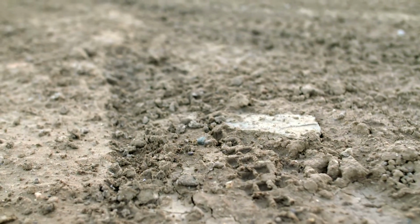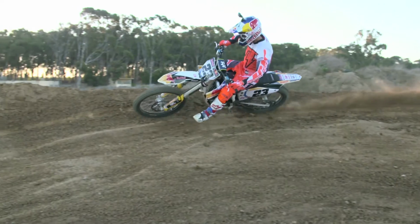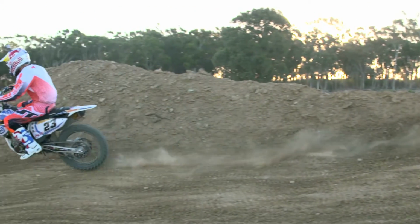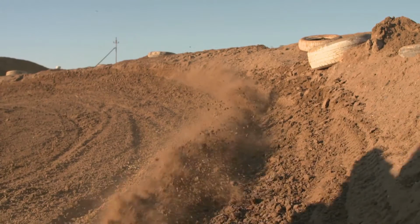On hard pack conditions, so the harder surfaces, you need to brake a little bit harder, but also be smooth and not lock up your wheels and slide into turns, and definitely sit as far forward on the bike so you get pressure onto the front wheel and cut your line through a turn.